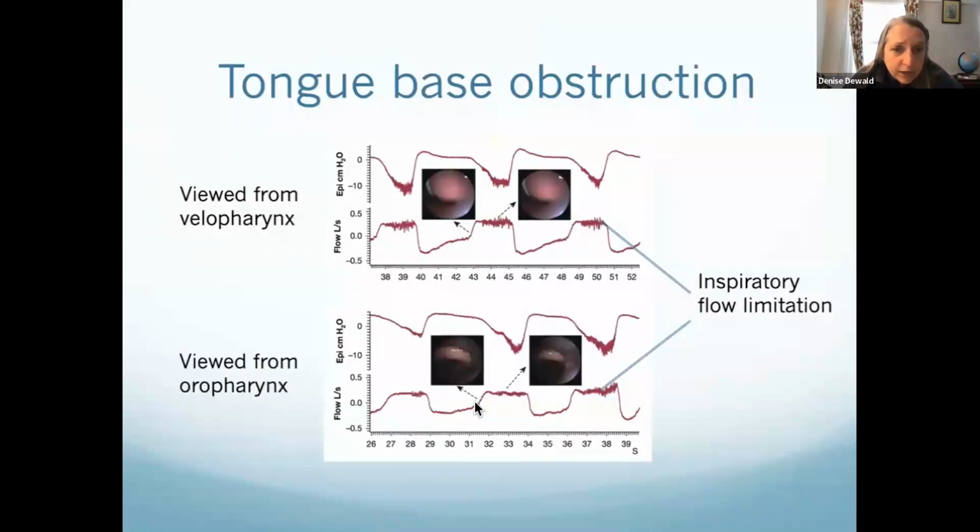I'm going to show you a video with the next one, but this is what the pictures look like. So this is viewed from above, from the velopharynx. So this is going to be the soft palate here. And then viewed from the oropharynx, here is the epiglottis.